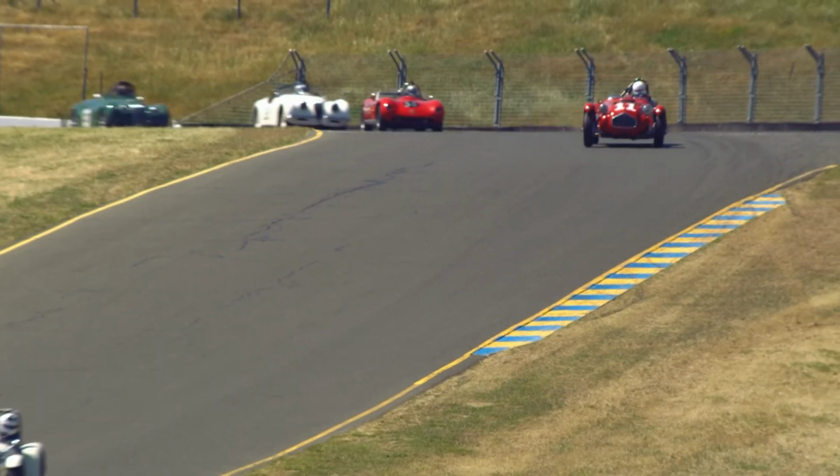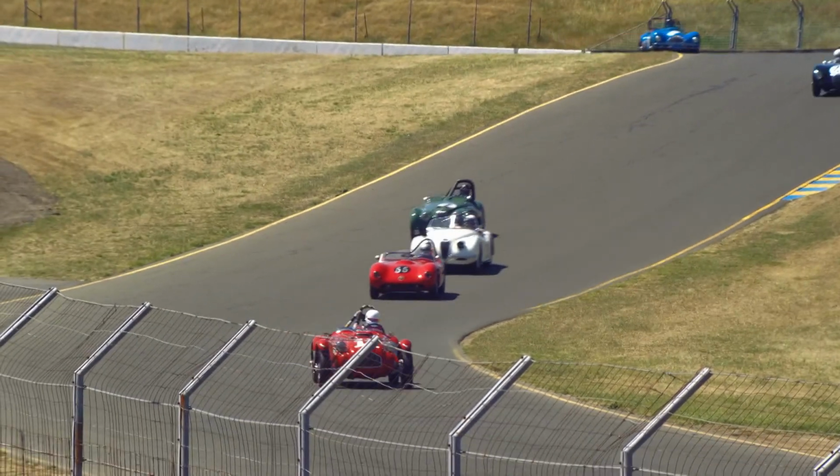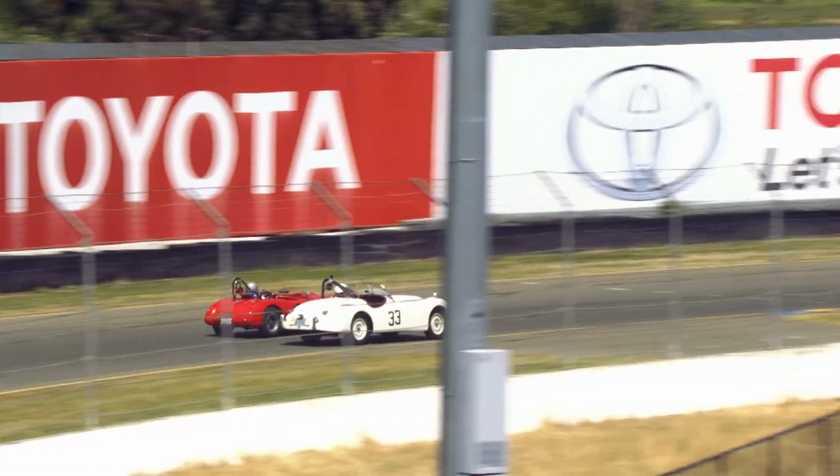As I've mentioned before, just watch the wheels, especially when you have these open cars here. And with the breeze picking up a little bit, these cars get blown about a bit, and it's quite an achievement just to keep them in a straight line.